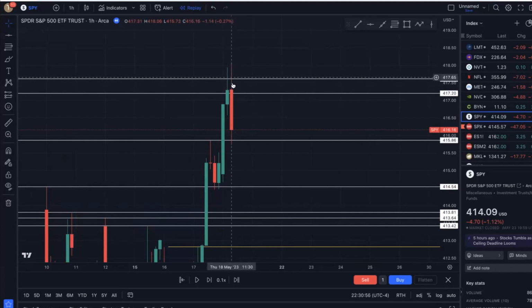Okay, so look at that. Seller step in like we knew they would. Resistance, resistance. Look at that. Tweezer top, boom, comes right back down to support. Support, support. Look at that. So now we have two options. It can either buy it back up and try to break these again, or it could take me to my next support. I'd be looking for open here or open here.